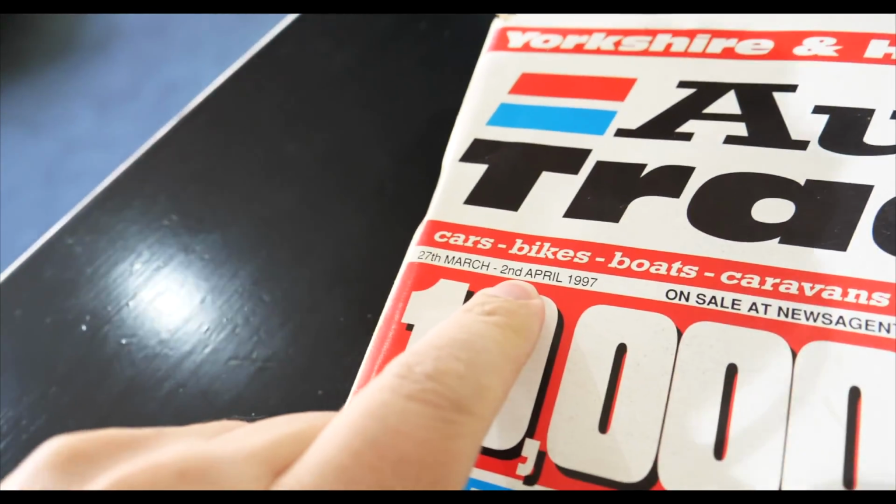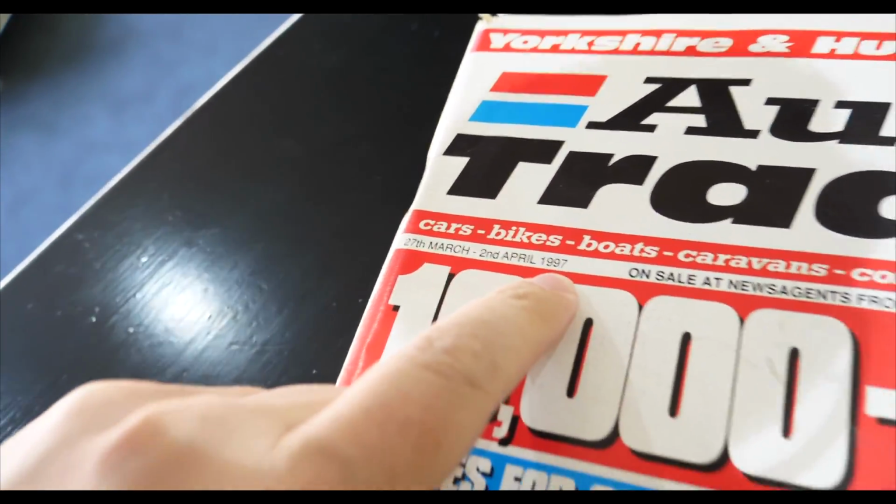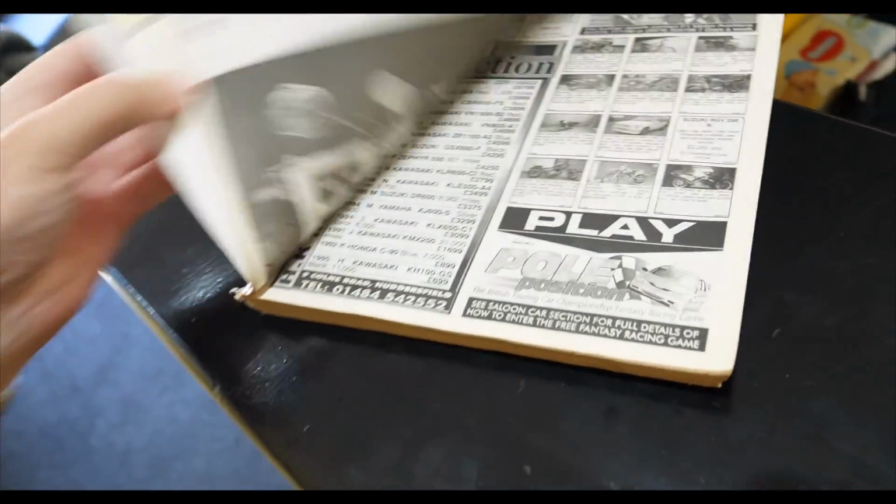And I'm sure that a lot of you will see some cars in here and be like, oh look at that car, look at that car. I'm going to struggle to talk about every single car, but I'll just talk about the ones that stand out the most to me, alright? Here it is, 27th of March to 2nd of April 1997, okay? So let's have a little flick through.